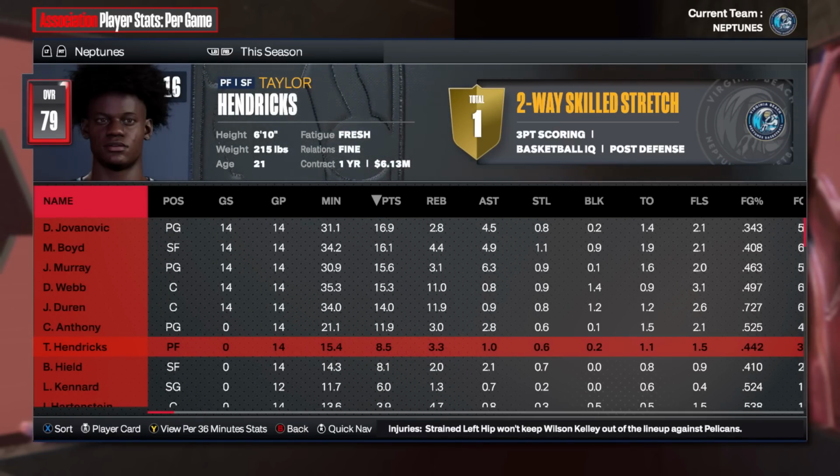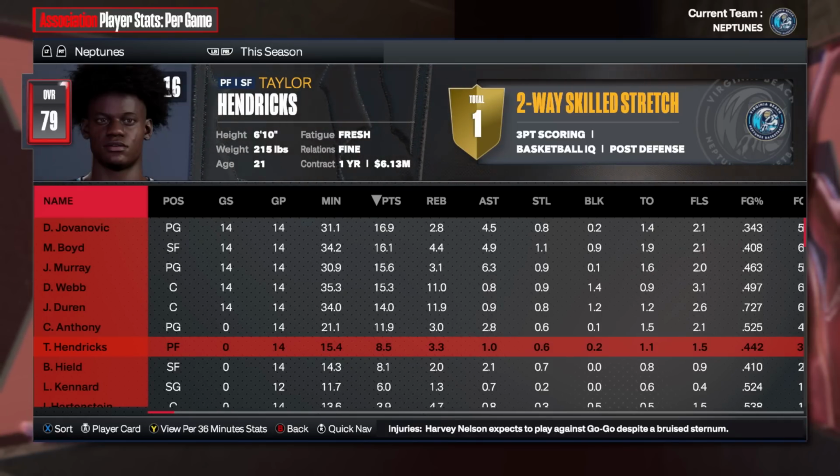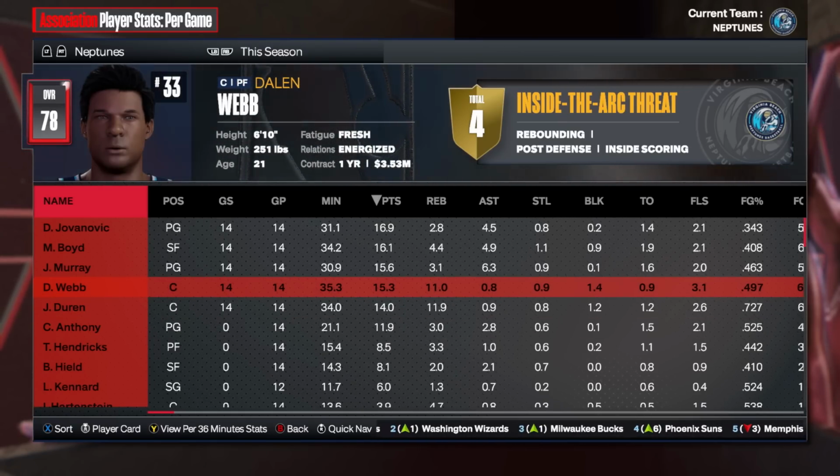But let me know your thoughts on if he should start over Dalen Webb. He's definitely more of a stretch 4 than Webb is. Webb is obviously more of just a basic center.